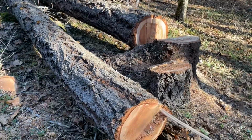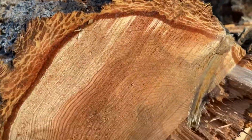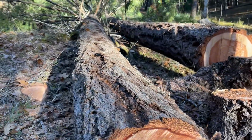The other one, probably not going to be any good for a saw log, has these conks in it, which means the wood is going to have these rotten spots in it. Probably even worse up there where the conks are. This one will probably be firewood.